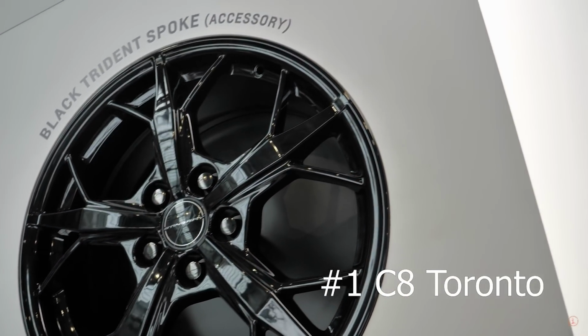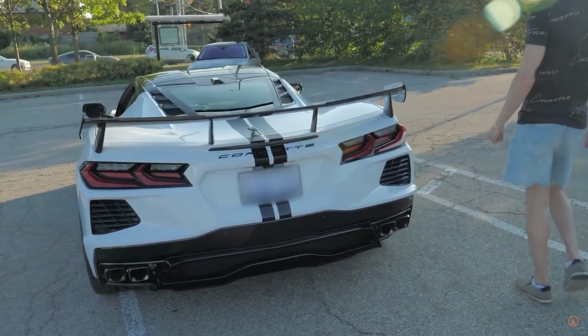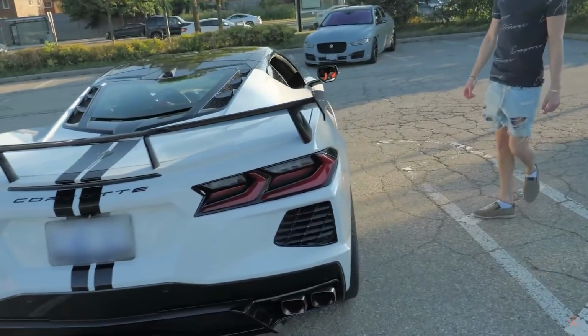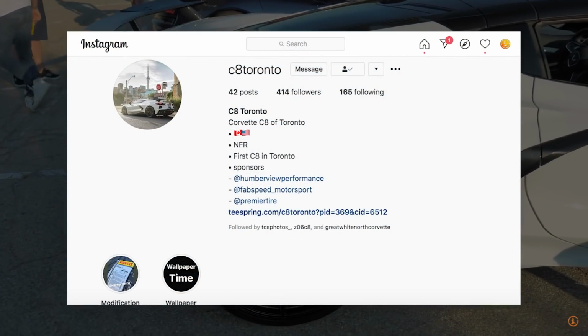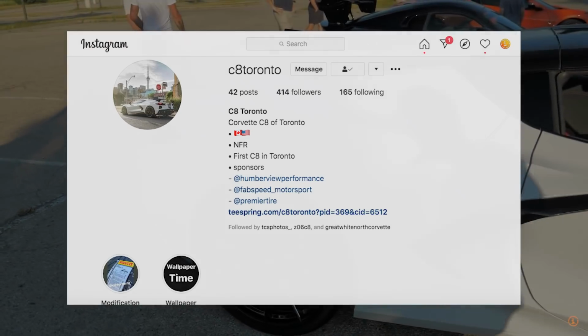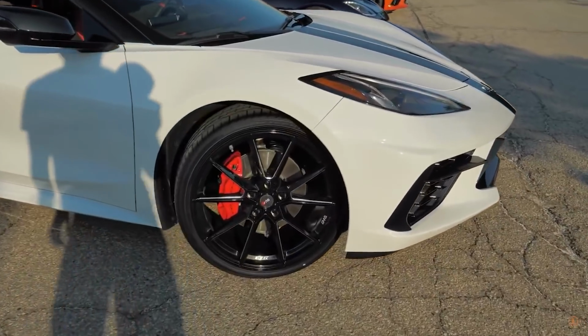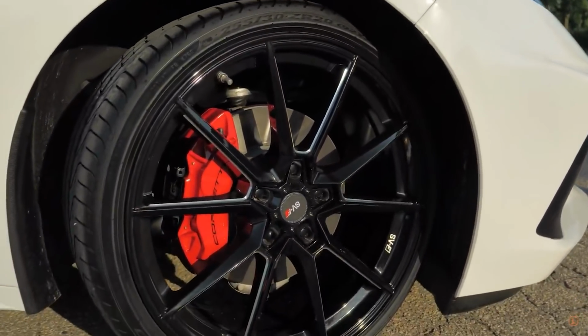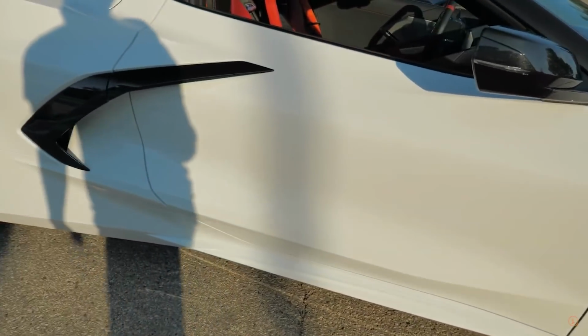Number 1. C8 Toronto. So this Corvette C8 we personally know and we have met up with a couple of times. I say C8 Toronto because his Instagram handle is obviously C8 Toronto. So this vehicle I really like because he went with what I consider a more simple color, which is white. But it just looks so good with everything he has done and is still doing.